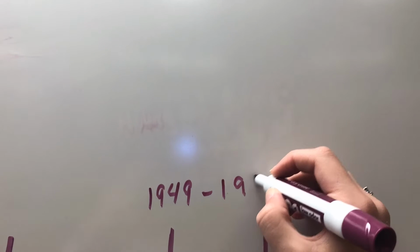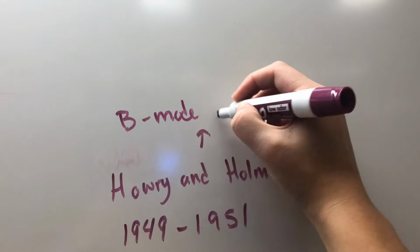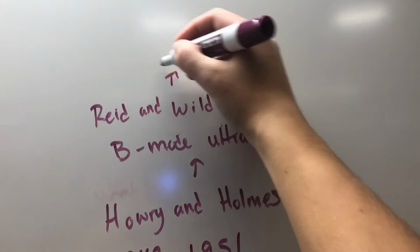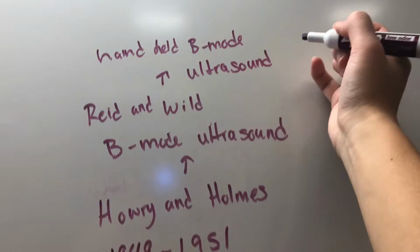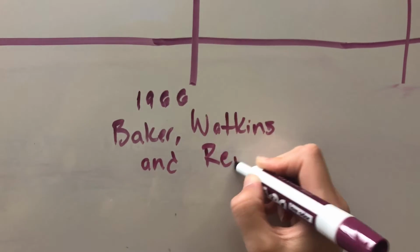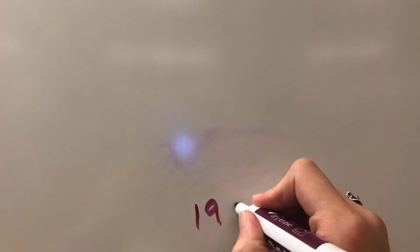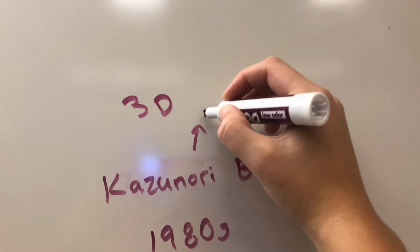Between 1949 and 1951, Douglas Howry and Joseph Holmes pioneered the B-mode ultrasound equipment. John Reid and John Wild invented a handheld B-mode device to detect breast tumors. In 1966, Don Baker, Dennis Watkins, and John Reid designed a pulse Doppler ultrasound technology. In the 1980s, Kazunori Baba developed 3D ultrasound technology.